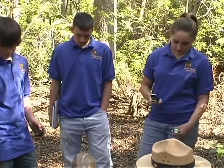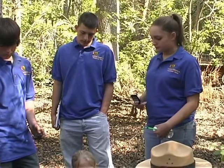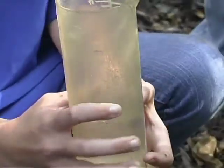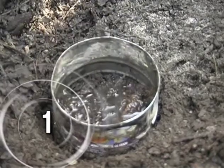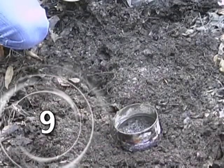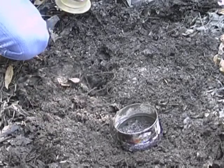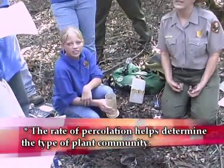For the percolation test, Monica is going to pour all the water in at once as soon as Kelsey says go, and we're going to time it, see how long it takes for 200 milliliters of water to go down into the soil. Write that on your chart. Good. Stop. 13.5 seconds. 13.85 seconds. Write that under water percolation.